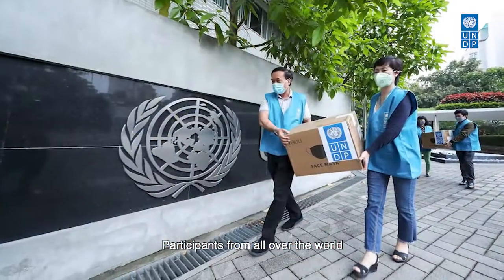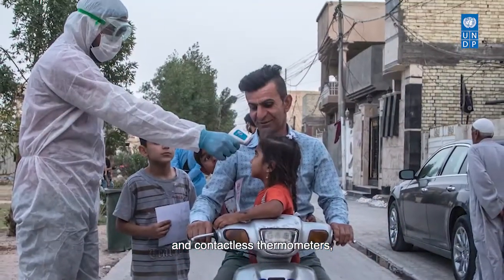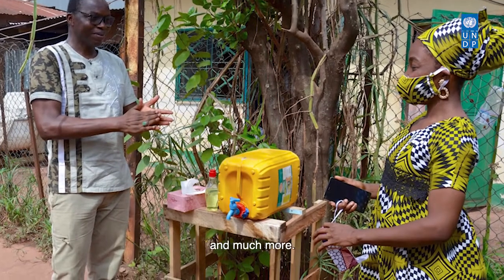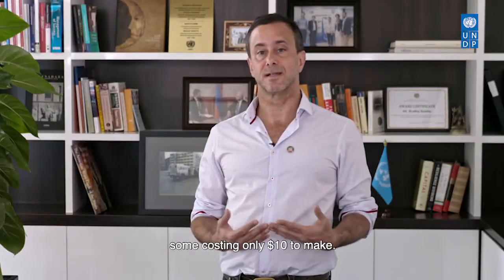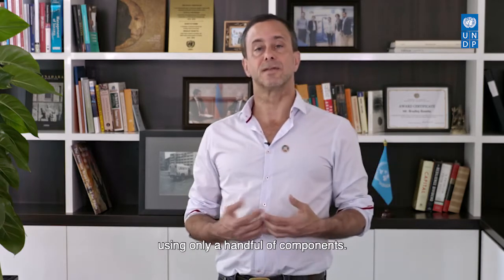Participants from all over the world have built from scratch thermal detectors and contactless thermometers, 3D printed face shields, automatic sanitizer dispensers, and much more. Most of these solutions are cheap to produce, with some costing only $10 to make, and they're easy to build, highly replicable, using only a handful of components.